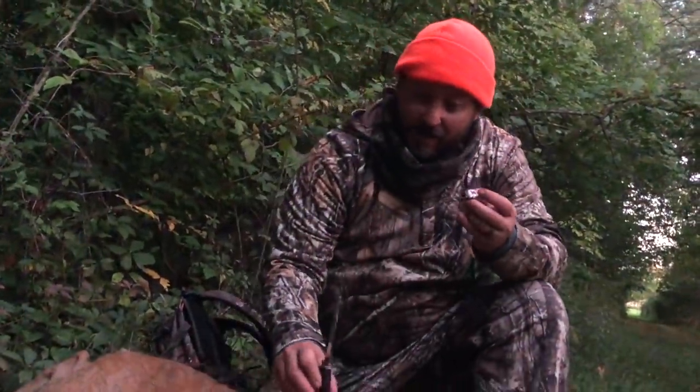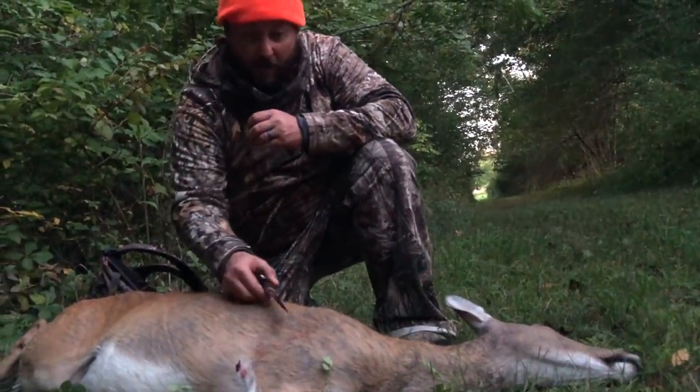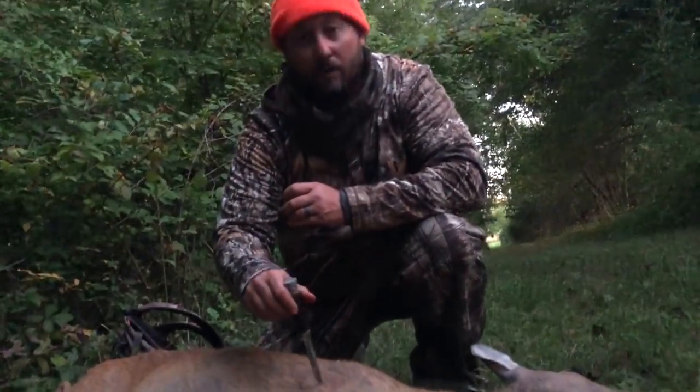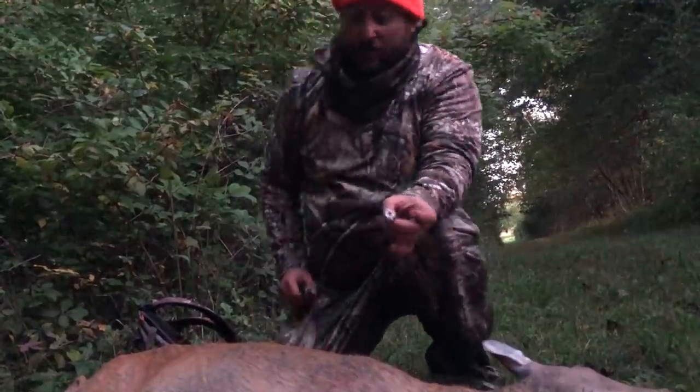So basically entered here, line of path of travel. Basically took out both of her lungs. Probably took out the heart too. Yep, took out her heart too. So 20 yards, she's down. Sweet. Nice shot, man. Thanks, man. 163 yards.